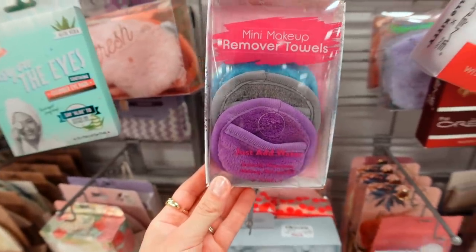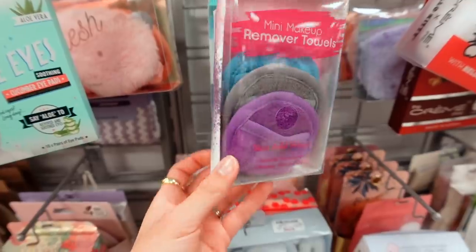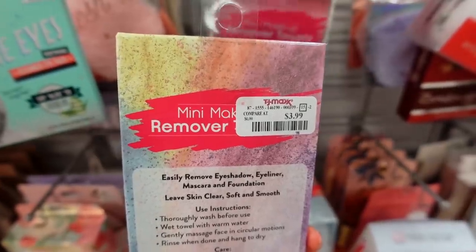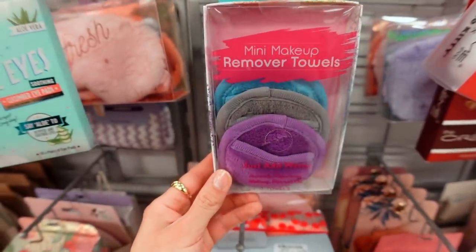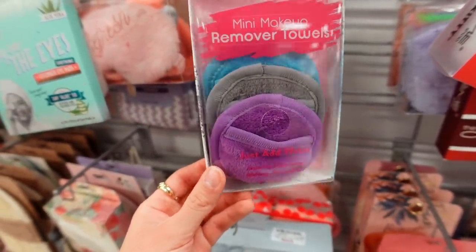Okay, we have a little dupe alert here, mini makeup remover towels. These are really good makeup eraser dupes, $4. The makeup eraser is really good, but these are good alternatives, so check these out. All you have to do is add water and it'll remove all your makeup.